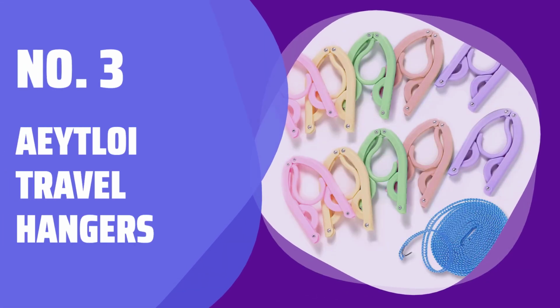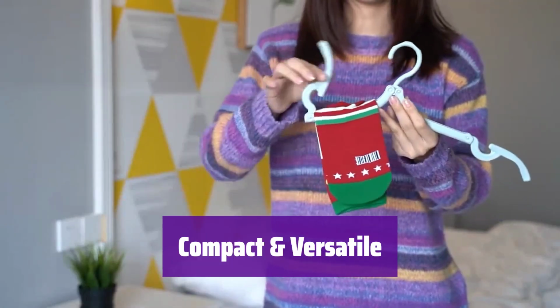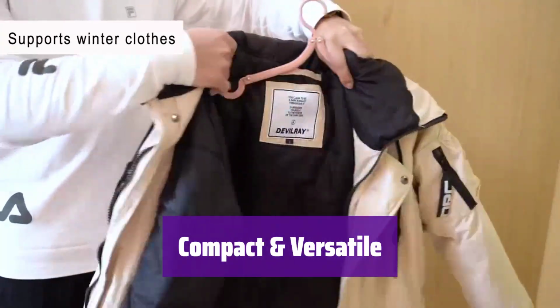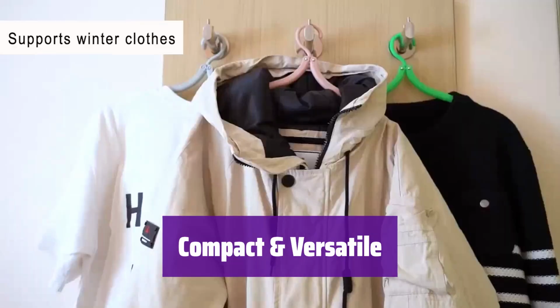Number 3. AEYTLOI Travel Hangers. It's perfect for hanging various clothes. Half unfolded, it's great for underwear or kids' clothes. Fully unfolded, it holds adult clothing securely thanks to its clever design.